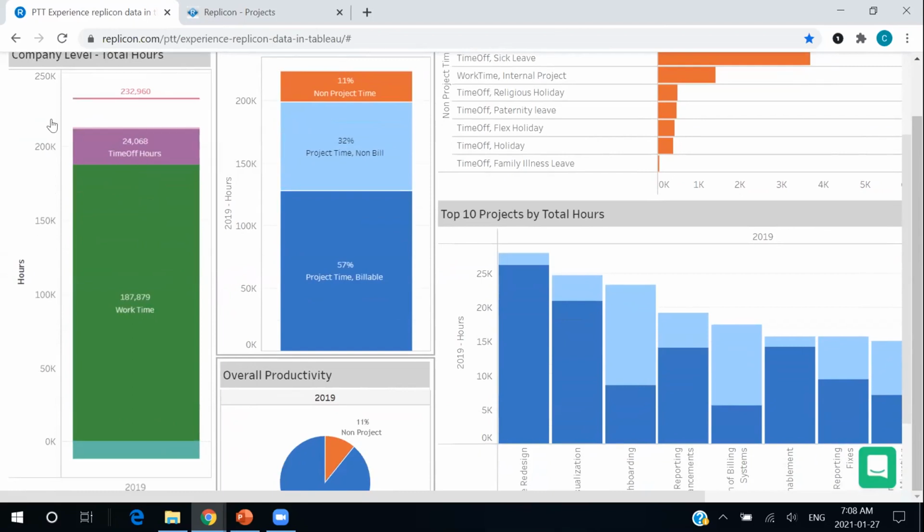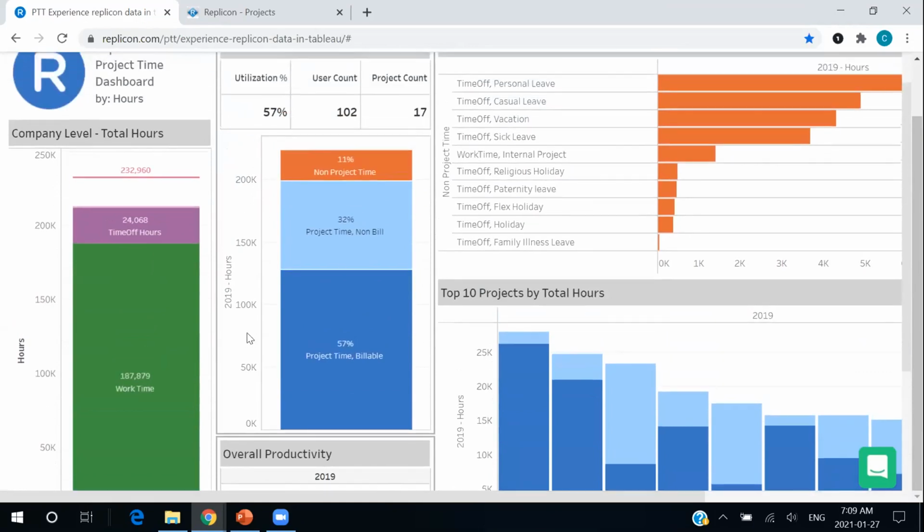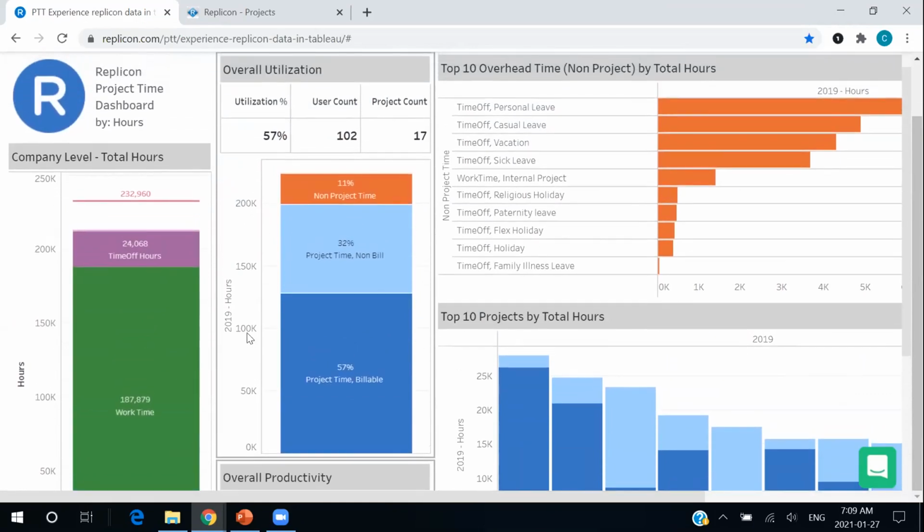But we can take that a step further and break it down into our overall productivity. And if we're working on a project, we want to understand exactly how much of that time is being used towards projects and how much of that time is not being used towards projects, because projects are where we make our money. So we obviously want to be putting more time into those areas. So on the surface, our productivity looks like we are actually doing quite well. We can see 89% of our time is project time and 11% of our time is non-project time, which is a pretty good ratio. But when we break that down even further, we can see that our utilization might not be quite as good as we thought it was.